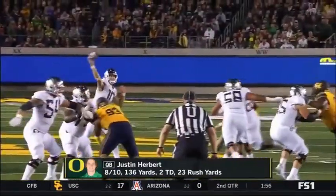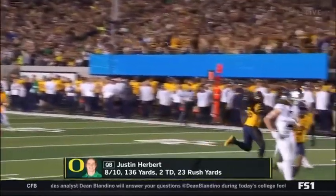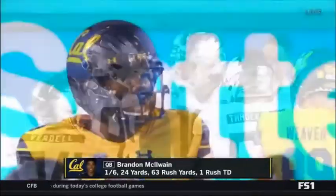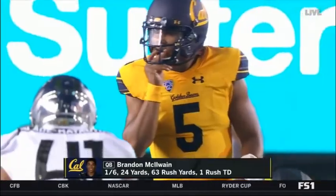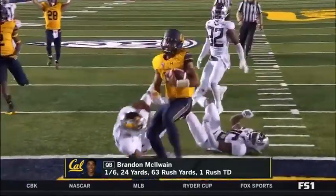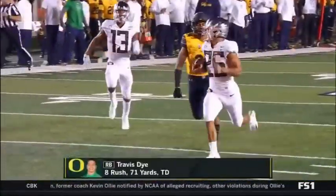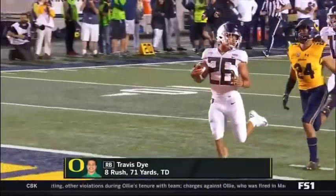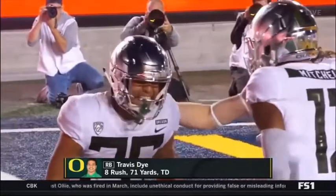73 yards as we look at this first half. Justin Herbert, 8 of 10, couple of touchdowns, a couple of beautiful passes for those touchdowns. Brandon McElwain, part of that two-headed quarterback system for Cal, able to run one in for a touchdown. Just 1 of 6 in the air, though. And then Travis Dye, a 45-yard touchdown run. It is 21-10. Oregon leading Cal with 2:11 to go.